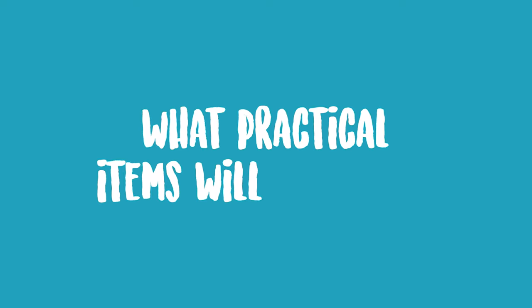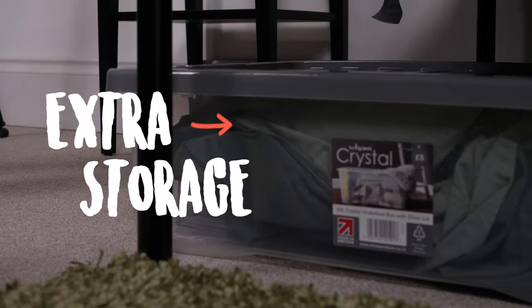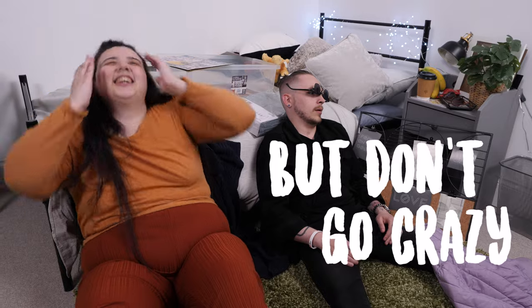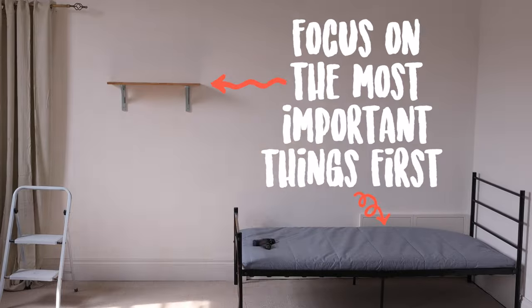Next, think about what practical pieces of furniture you may need, as many places come part furnished with the basics, so you may want to think about extra storage or lamps. Finally, some finishing touches, accessories. Now, it's really easy to go OTT on accessories, too much and it just becomes clutter. And if you're on a tight budget, focus on the most important practical items first. But a few of the right accessories can add some real nice finishing touches to your room.